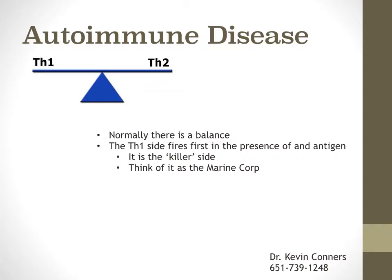But your body is making cancer cells on a daily basis. Your body is exposed to virus and bacteria on a daily basis. You can't eat food, you can't breathe in our environment and not be exposed to some pathogen. So you need a healthy immune response, that is a healthy Th1 response.